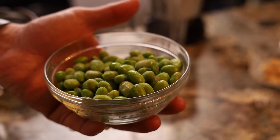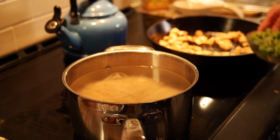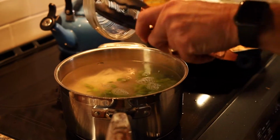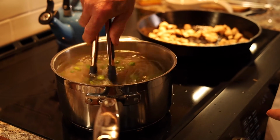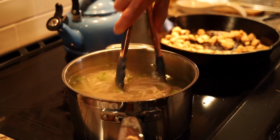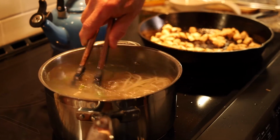Edamame is a legume. That may be something that you're not familiar with. Edamame basically is soybeans. And again, it's a legume, it's healthy, and these are frozen. You can pick them up in the frozen food section of your local grocery store, and they add a lot of good flavor. And again, it's that legume that we like to have in our recipe. So let's add those to the hot water, and they'll cook just a little bit. Those are looking good and soft.